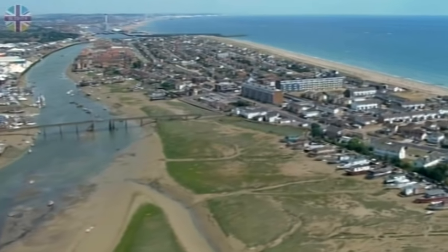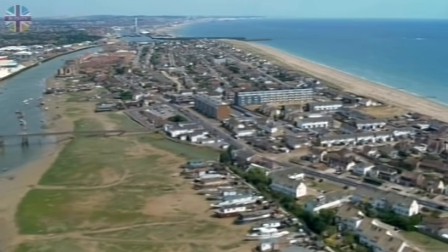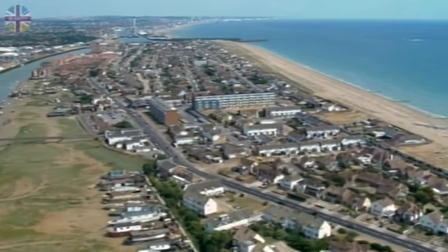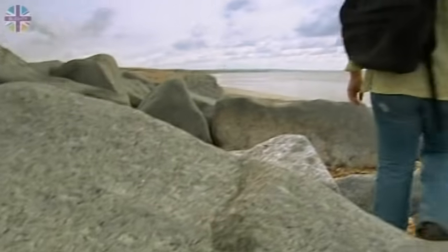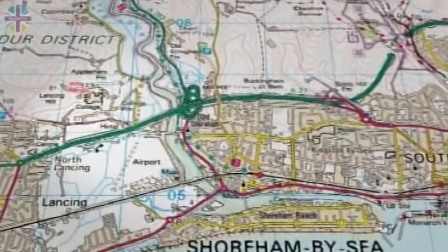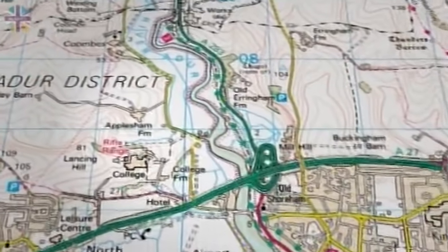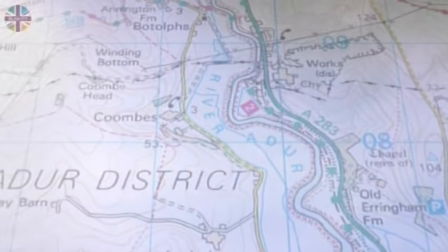In the past, this river has been known as the Beading River, the Alder and even the Wheeled Ditch. It was once an important transport route and there's evidence of settlements in the area dating back to the Neolithic times. I'm following the river from its mouth to the foot of the South Downs at Coombes, a distance of just over 5 miles.